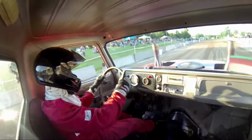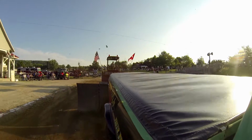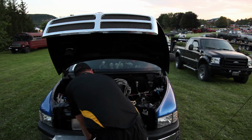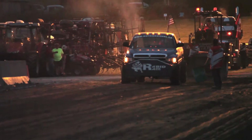Truck pulling events are a large part of Canadian culture, offering fans a spectacle and a show of engineering excellence. But for Heath, it's not all about winning. I don't care about the competition side of it. I like to win, but it doesn't bother me if I don't. To be honest with you, it's the biggest rush you can ever have.